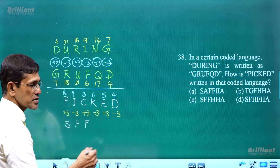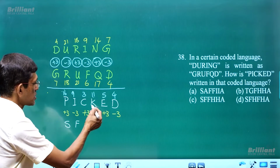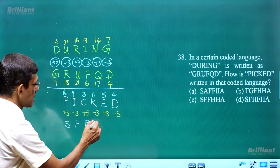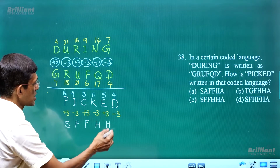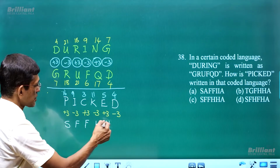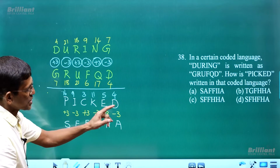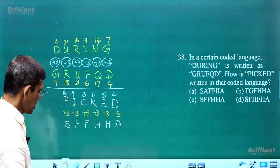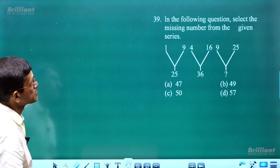So if you want to just have a practice, you can continue with these 3 letters, K-E-D. 11 minus 3 is what? 8, so that's H. 5 plus 3 is again H. And 4 minus 3 is A. So SFFHHA, SFFHHA. Done. Okay, so let's try the next one here.